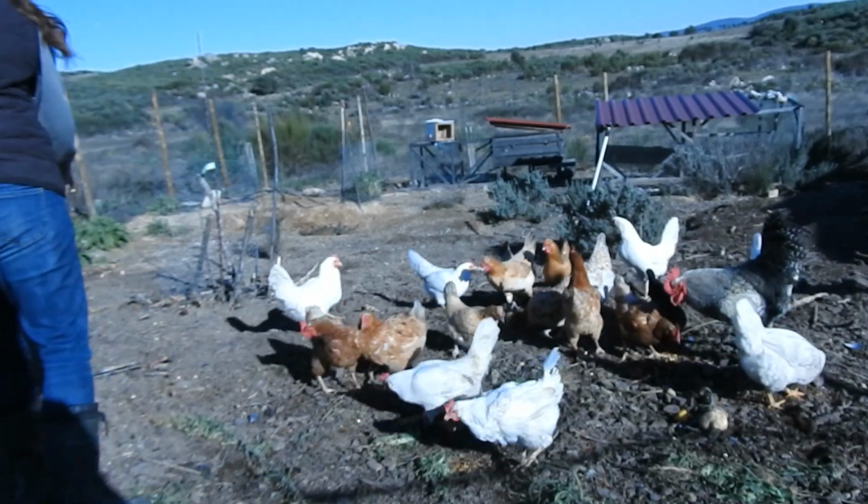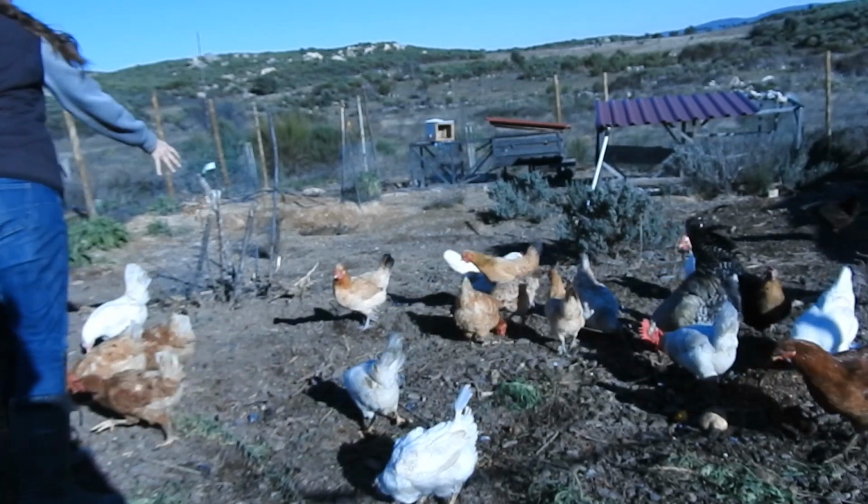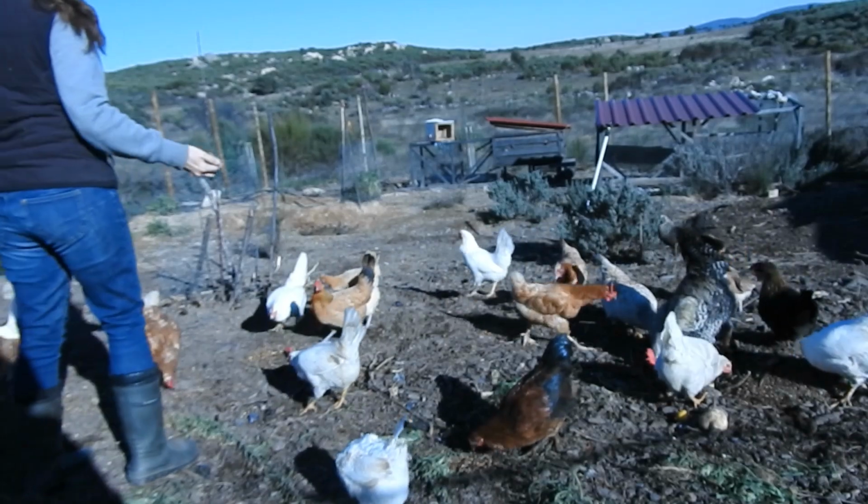These chickens are all for eggs. We get lots of lovely eggs. We've got several varieties of chickens here, and they make our compost for us.